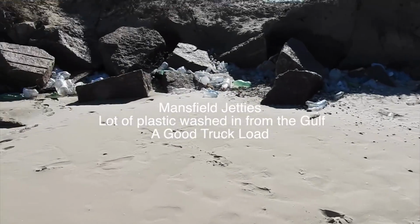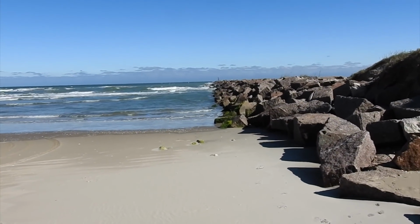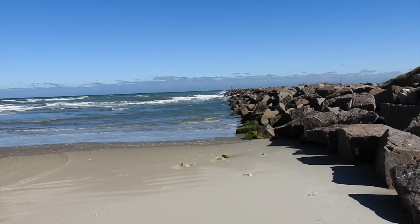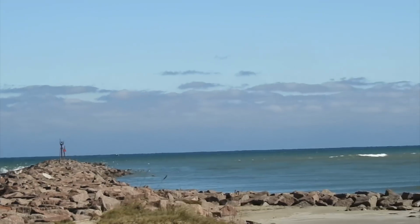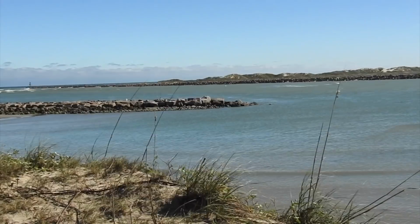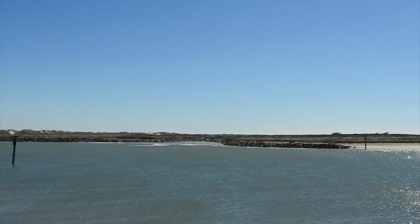We're down about 63 miles down the National Seashore to the Mansfield Jetties. Beautiful down here. You can see some birds working right there. Some people have really, really good luck. So this is just inside the Mansfield Cut. This is all the way down the beach. Really good fishing spot out at the end of that. A lot of fish being caught there in the day.